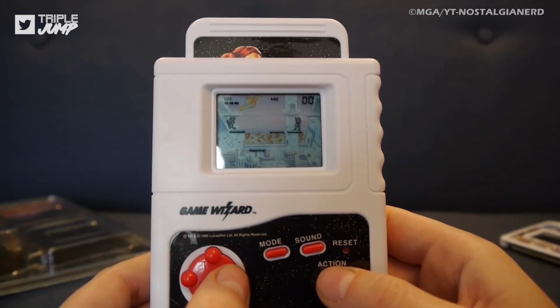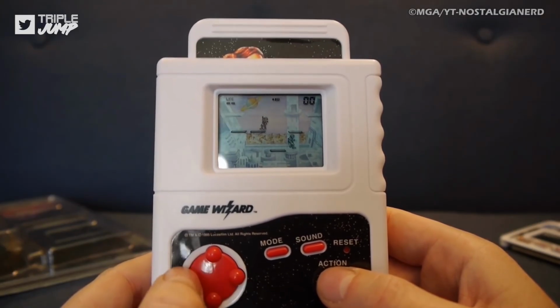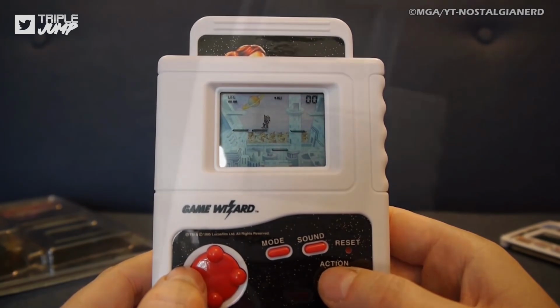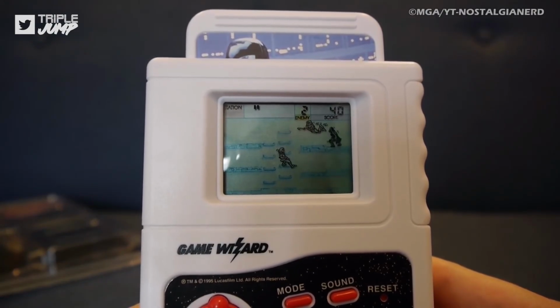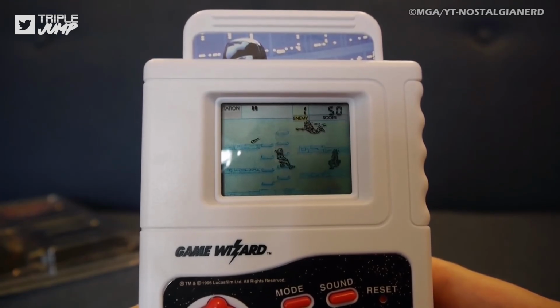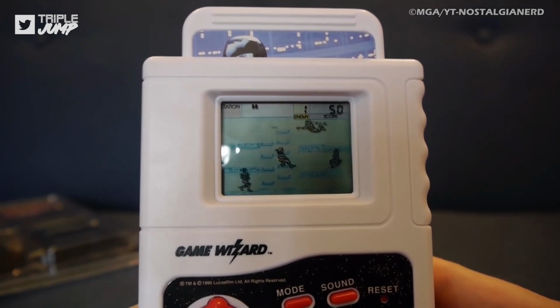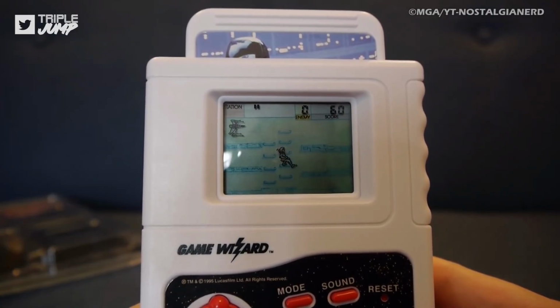The Game Wizard was little more than a cheap toy attempting to ride on the popularity of the properties MGA licensed, such as VR Troopers, Power Rangers, and yes, Star Wars. Does that mean we forgot about these, or did we intentionally leave them out of our every Star Wars game ranked from worst to best lists just to see who was paying attention? We forgot them, okay? But look at these things, you can't blame us.